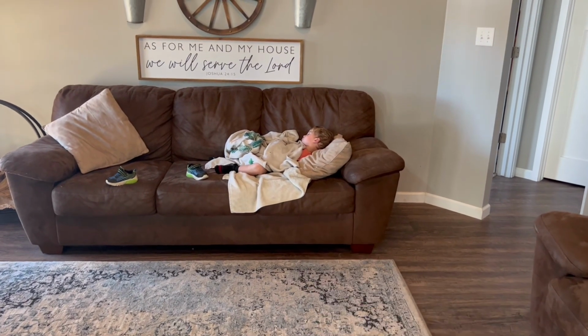And look at little man sleeping on the couch. I'll try not to wake him up. James took the older two boys over to the barn with him and they're working on some stuff for the pond we're gonna be building. So anyway, let's do it.